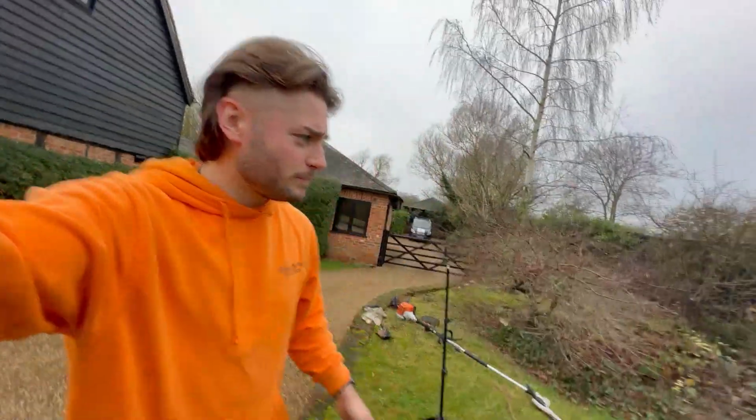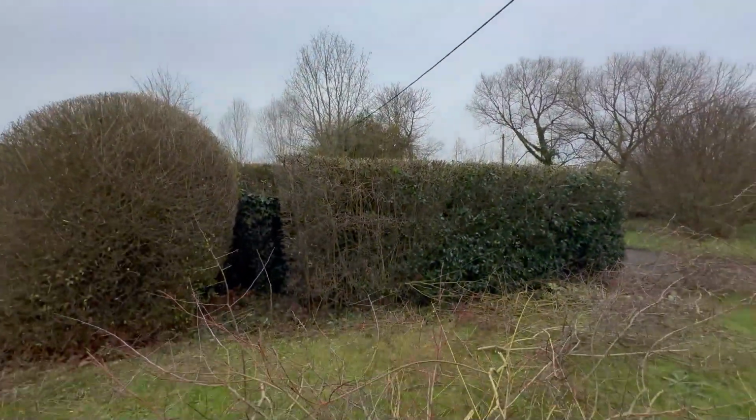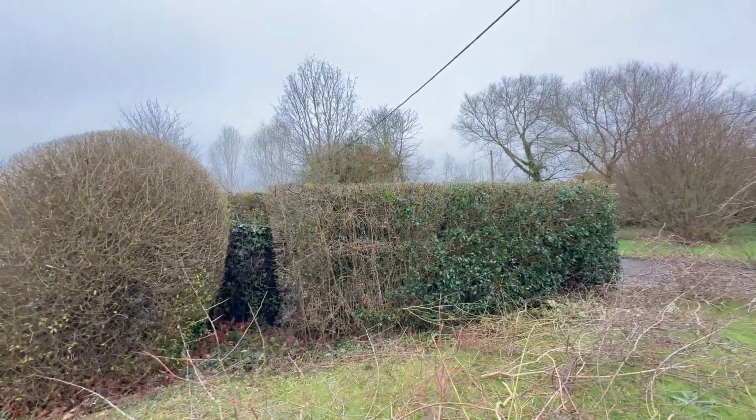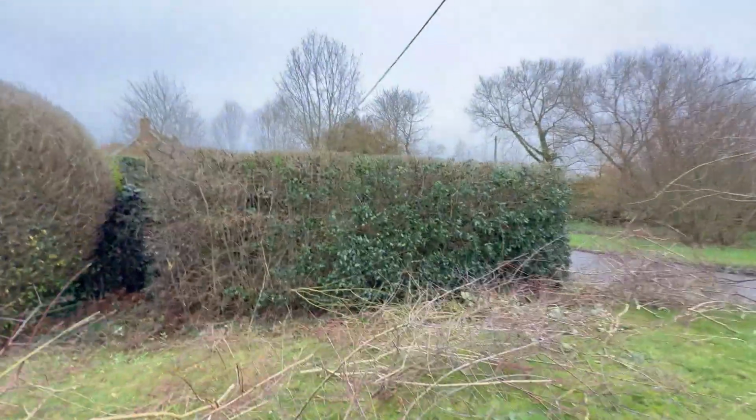Alright guys, and that's it. That's both of them trimmed up. Did a really nice job on this actually. It's actually super level. Yeah, we did a really good job on that. She's super happy. She's literally just gone.